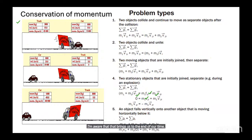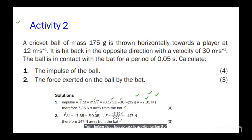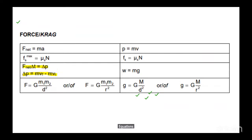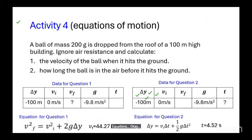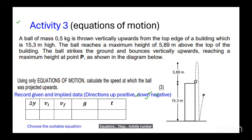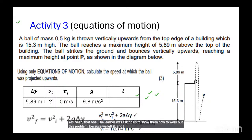Yeah, before that, let's go back to activity number 3 of equations of motion. There's a question in the chat that I want us to address. Okay, just go to the next slide so that we summarize it very quickly. The learner was asking us to show them how to work out this problem because we left it, and I tried to explain this to them.